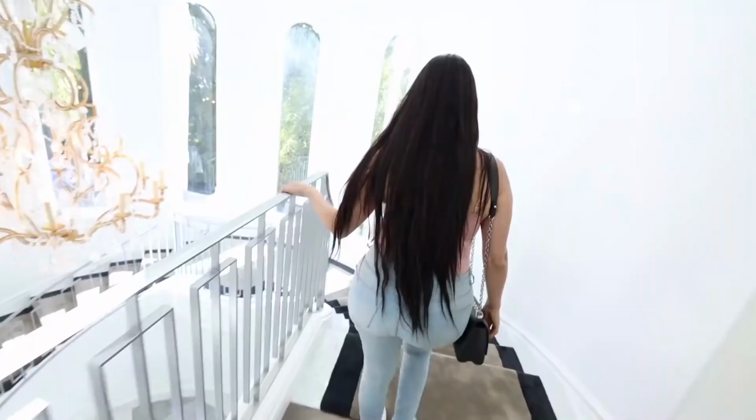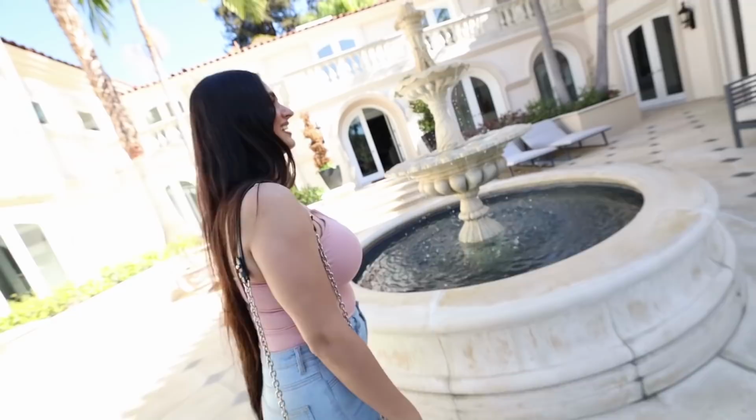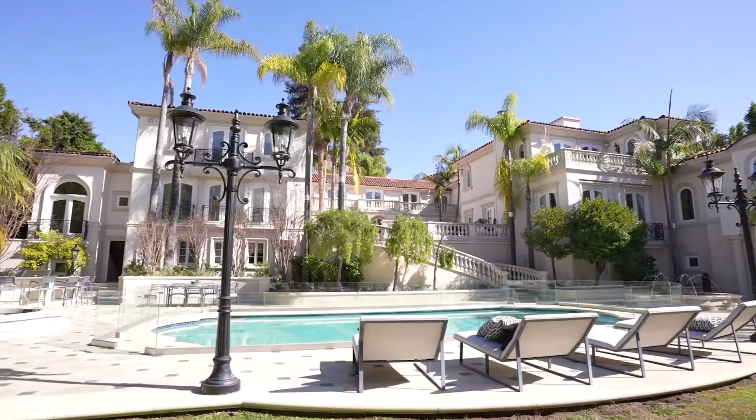All right, so these French doors open up to the first. This literally looks like a real life palace. Wow, this is just part of the house. Yeah, like, I don't know what to say. All right, let's go. This is huge. Check this out.